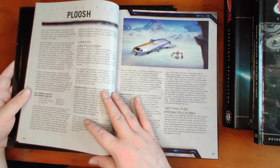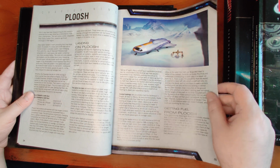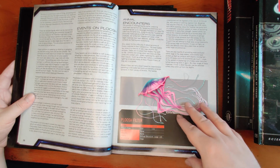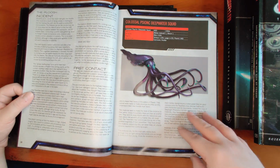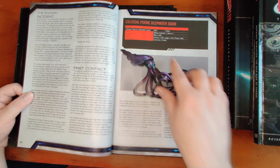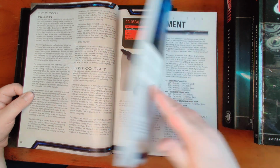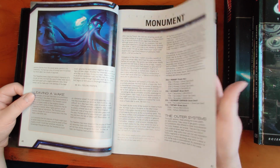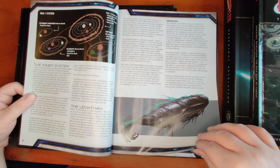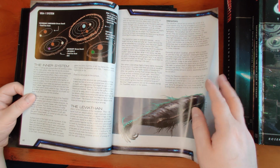Ploosh. Okay, so you can land on Ploosh. Looks to be landable on the polar ice caps. But there are some floaty jellyfishy things. Colossal psionic deep water squid with 600 hits. Oh my god. Yeah, I don't want to see that. That is huge. Okay, monument. Yeah, all the refueling points. Okay. Birthplace of the Leviathan, which is this thing.